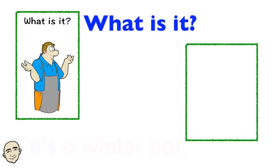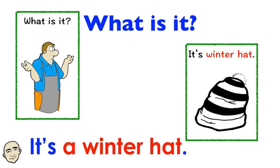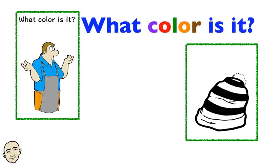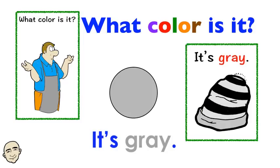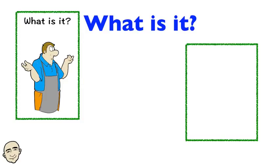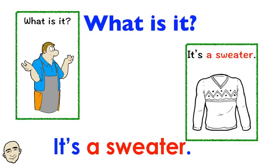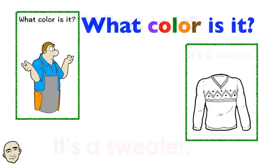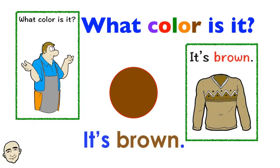What is it? It's a winter hat. What color is it? It's gray. What is it? It's a sweater. What color is it? It's brown.